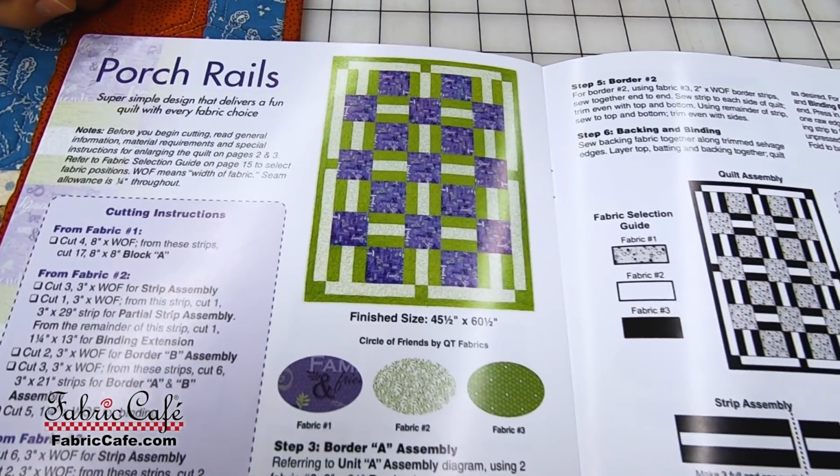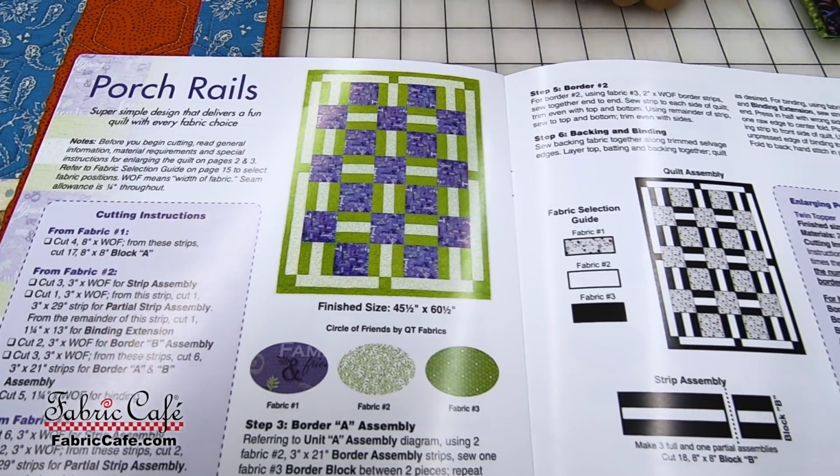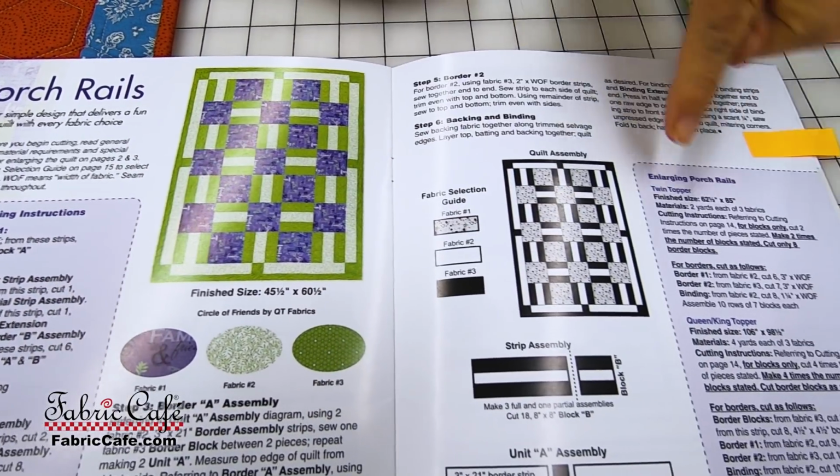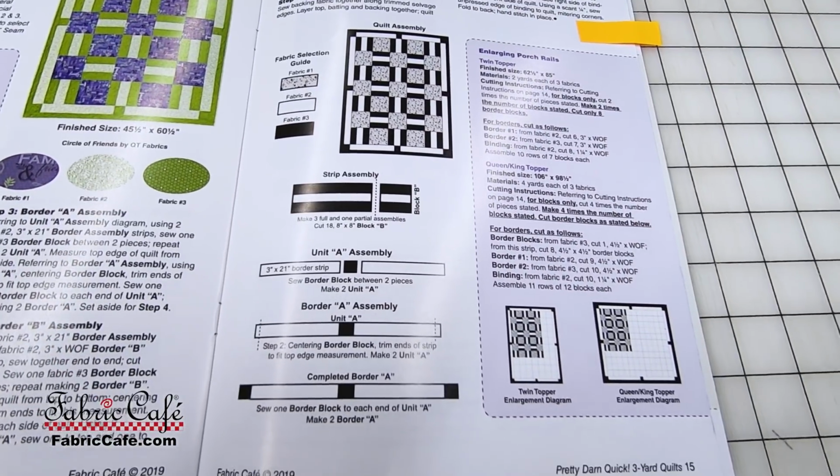Here's the pattern. And every time you get ready to make one of my quilts, just remember 1 kit will make a lap. Then we have instructions in the book. 2 kits will make a twin. 4 kits will make a king queen.